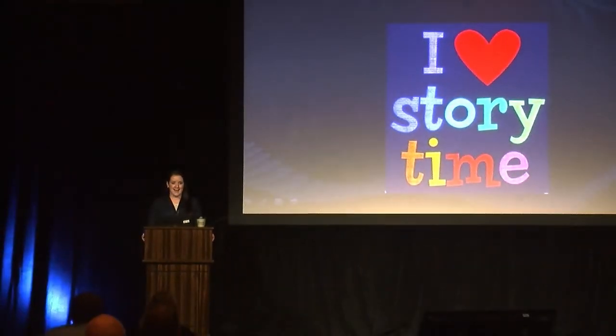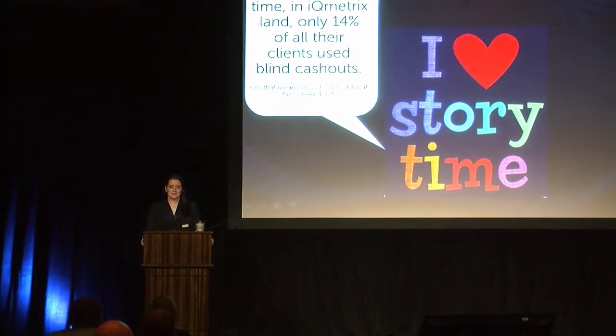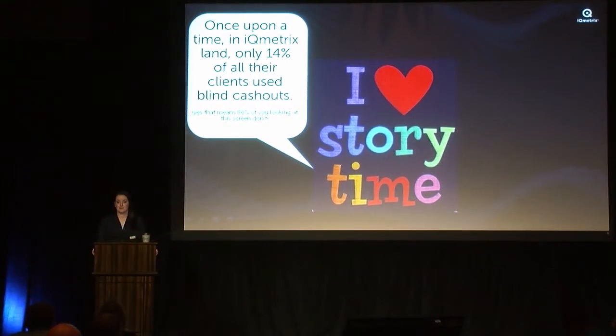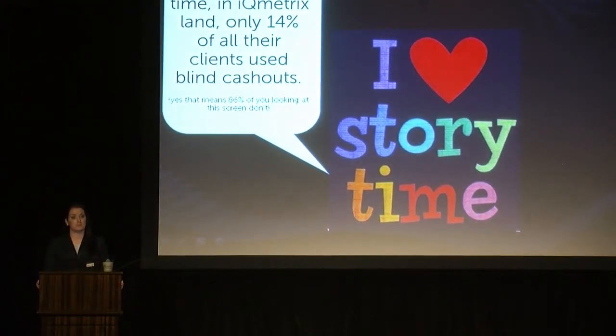Since we're talking about cash, I have another story. The dealer that I met has 30 locations. Before I even get into the details of that story, let me just give you a quick extra stat. Only 14% of RQ4 users use blind cash outs. Blind cash outs restrict the employee from seeing how much cash they're supposed to have when they do a cash out. Okay? So here's my story.